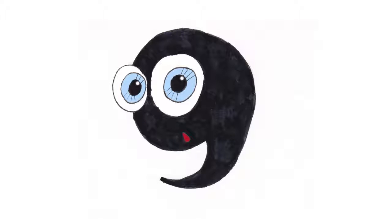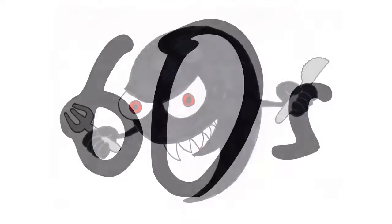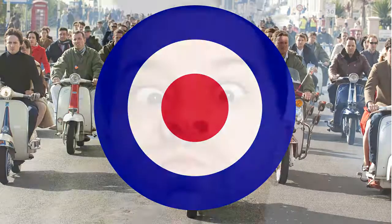Apostrophes. They might look like cute little tadpoles, but believe me, use them in the wrong way and those little buggers bite. The punctuation mark was first invented in the 60s as a way to stop turf wars between the mods and the rockers by getting them so confused that they forgot to beat each other up. It proved so successful that it's been used to confuse people ever since.